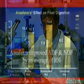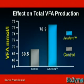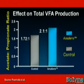Amaferm, by stimulating rumen microbial population, rumen microbial growth and activity, would result in increased fiber degradation, which would increase the digestion in the rumen, resulting in higher production of short-chain fatty acids like acetate, propionate, and butyrate. And these fatty acids are the major source of energy to the ruminant animal, because these fatty acids get absorbed from the rumen, and the ruminant animal will metabolize them for energy.